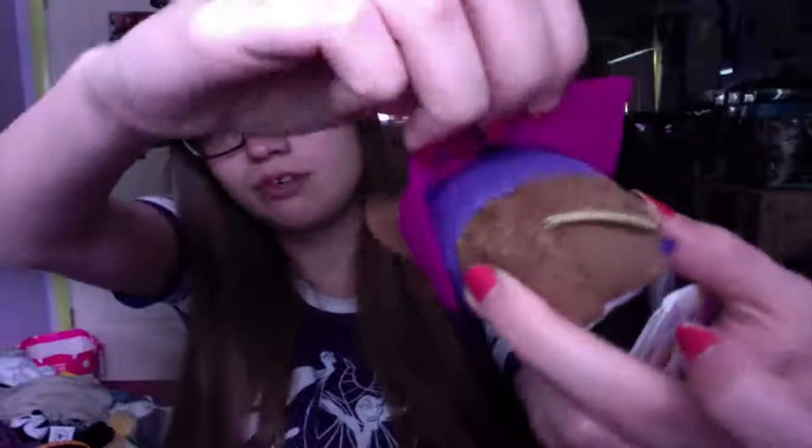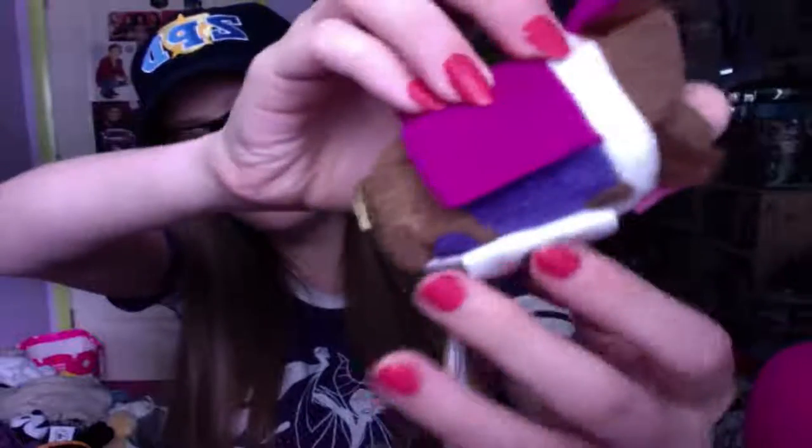Like, this one, now, I have no idea who this one is either. It looks like a little mouse. Got another bow tie. Got a cute little cape, though. The cape is adorable. But I have no idea who this one is either. I mean, they're cute.